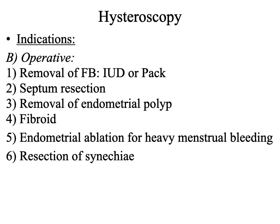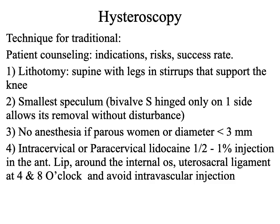Also, we have indications for operative hysteroscopy: removal of fibroid or intrauterine device, septum resection, removal of endometrial polyp, removal of fibroid and endometrial ablation for heavy menstrual bleeding, and resection of synechiae, which is adhesion from aggressive curettage. Technique: traditional patient counseling on indication, risk and success rate; you should explain to the patient.